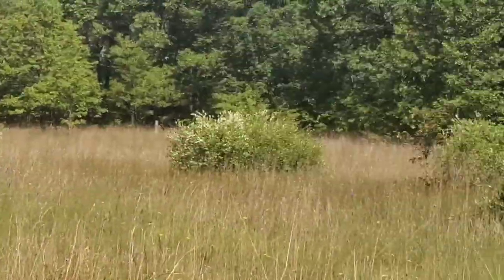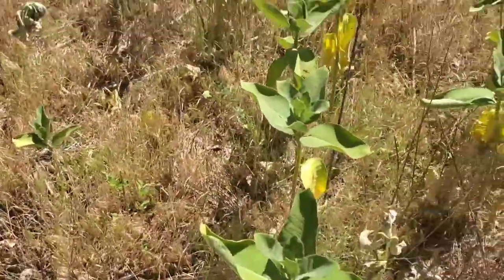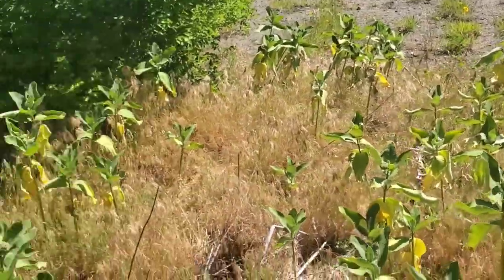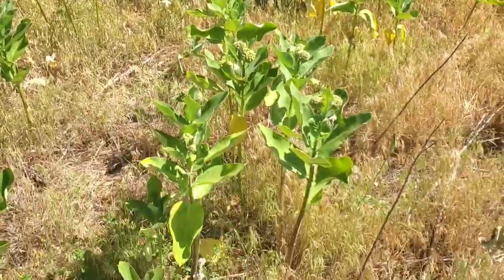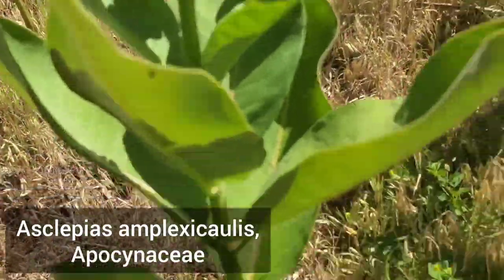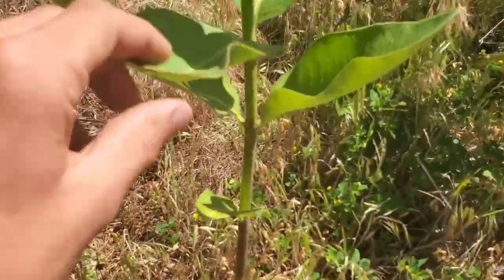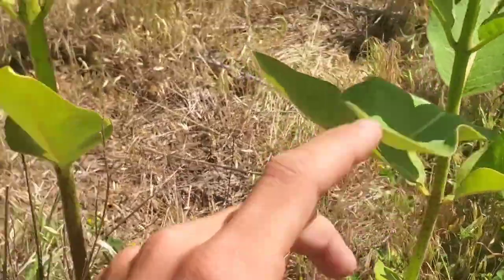What a day! This is something that I think personally is a little bit sad, actually, because I'm looking at a bunch of these very lovely milkweeds right here. This appears to be Asclepias amplexicaulis, judging by how undulating these leaf margins are. You see that? Look at that.